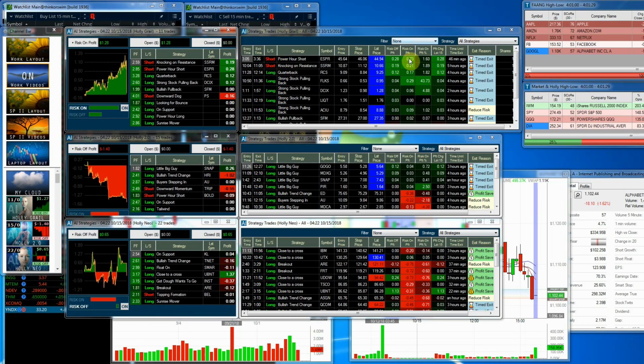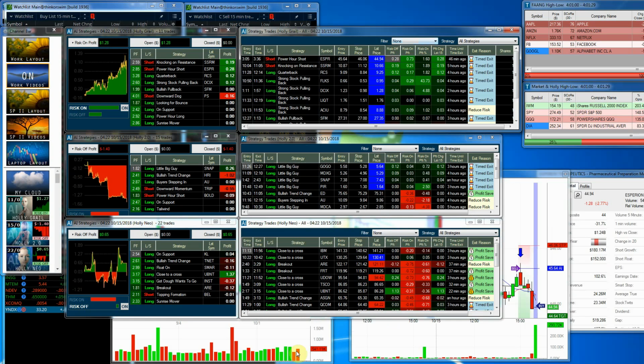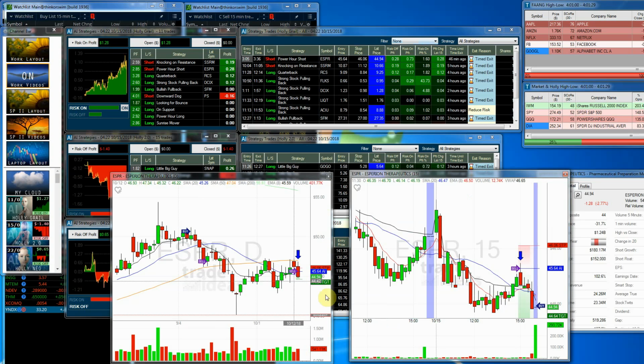If we look through it, her best trade for risk off was 28 cents, and that was ESPR, a short trade. And you can see here where she got into it and where she got out of it. Had she held it till the end of the day, she would have had 73 cents profit on it. So that was the best in both categories.